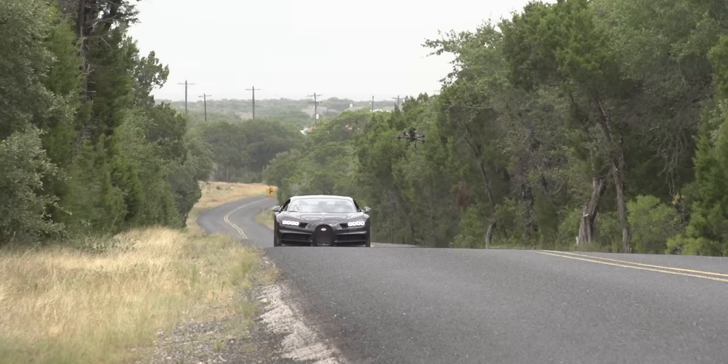Man, that couldn't have gone any better. The drone was perfectly placed. The Chiron is looking great. And everything was great, man. The scenery, you can't beat this. It's ideal. Funny shot!